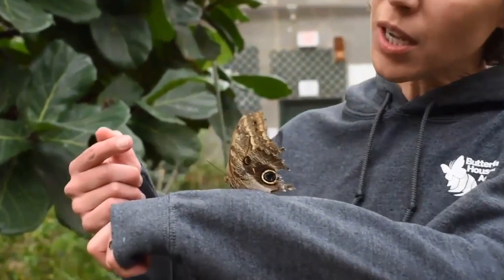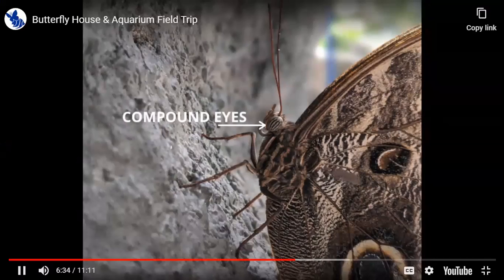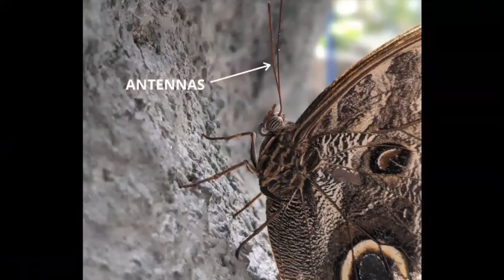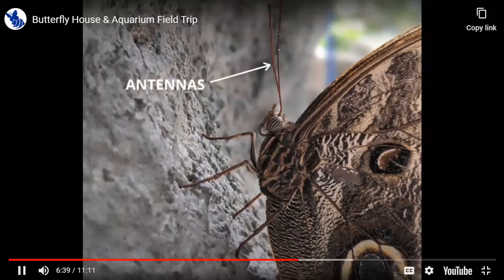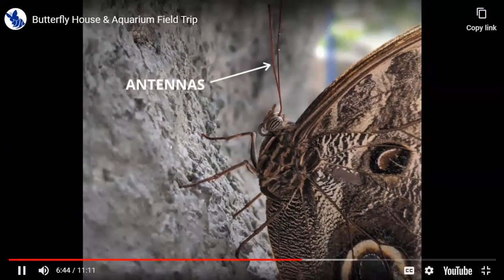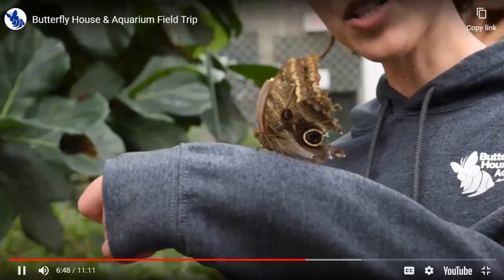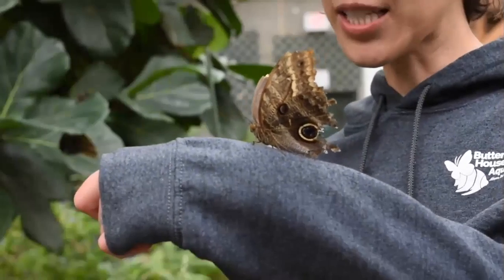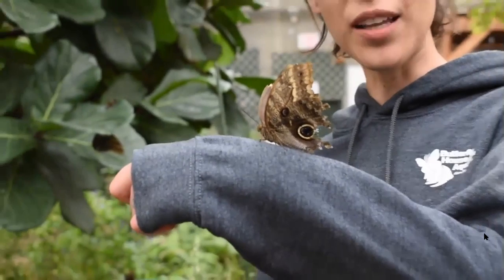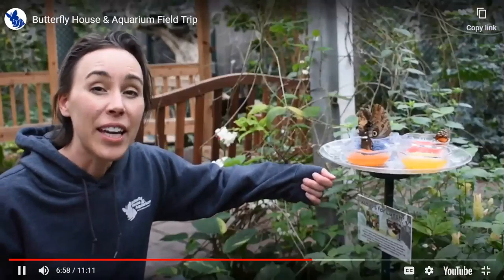Look really close. Our owl butterfly has eyes called compound eyes. They're great big and help them look all around them so that they might see a predator sneaking up from behind. You can also see the antenna. The antenna helps them smell. Butterflies smell with their antenna, and when they land on their food, they actually taste with their feet. So if a butterfly lands on you, it thinks you smell sweet, and then it might taste you and think you taste sweet.